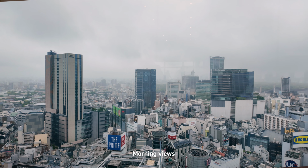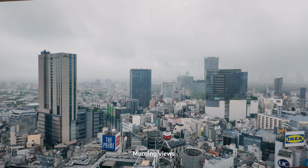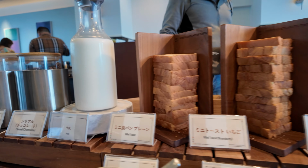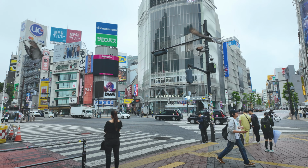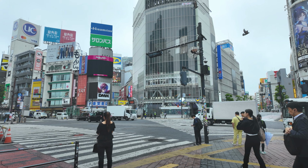This is our first morning in Tokyo, and we're starting with breakfast at the Shibuya Hotel. Now, don't judge me for this next thing, but I did go to Starbucks this morning and successfully ordered my drink using a little bit of Japanese, but mainly English, but I'm a happy camper right now. Very happy.